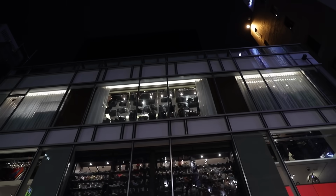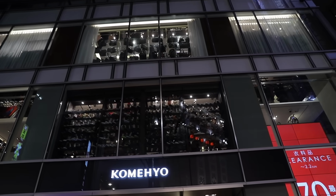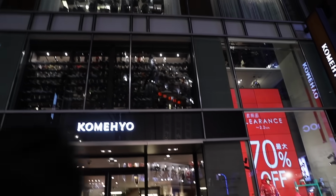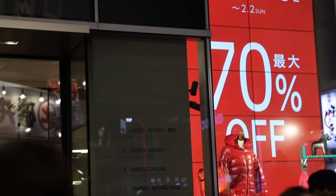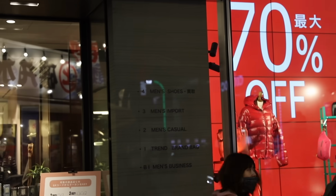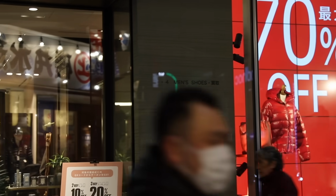So guys, this is a 3-story commercial building here. This one, I believe, is a men's store. Yeah, yep, this is all men's. So on the door over there, it's got men's shoes, men's import, men's casual, trend handbags, and men's business. So there are handbags in here. I can see them all in the front there.